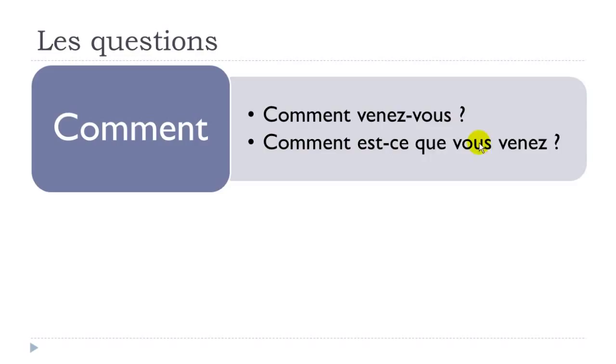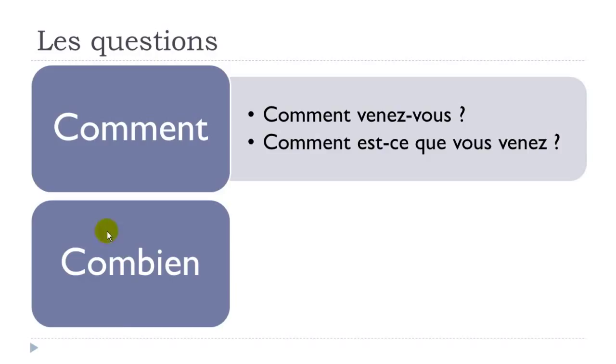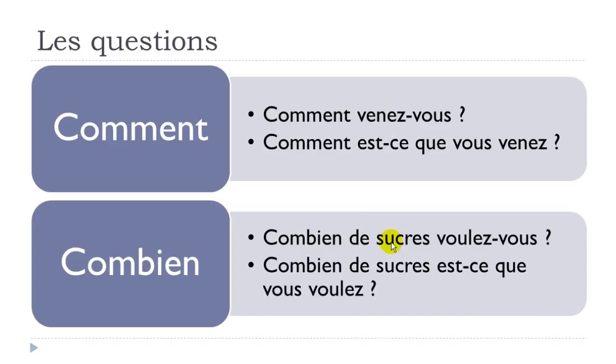And then the last one. Combien? How much? How many? So in French we use this combien, how much or how many. Combien de sucre? Sucre means sugar. And then voulez-vous? Vouloir, to want. So how many sugars do you want? Combien de sucre voulez-vous? And then same thing here, just add this est-ce que. Combien de sucre est-ce que vous voulez?